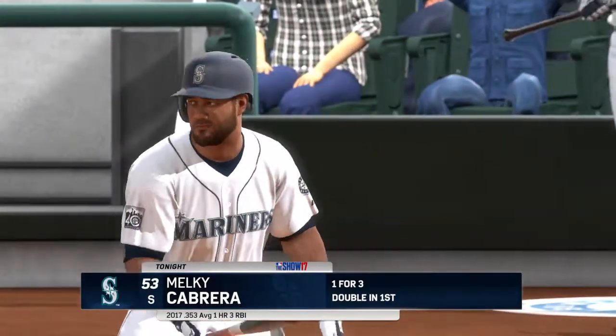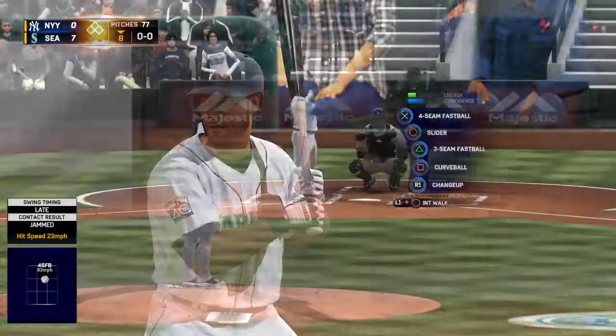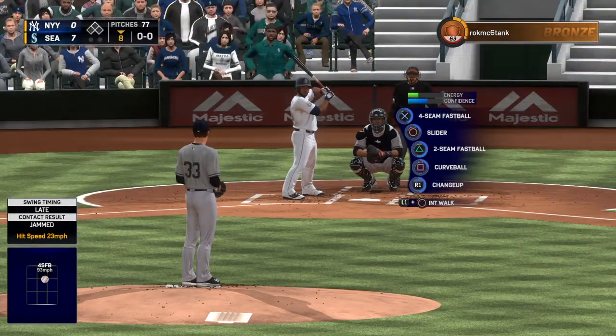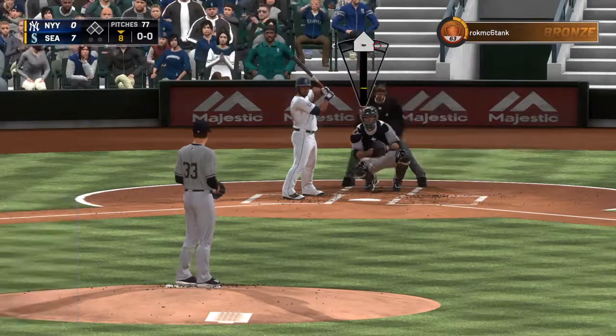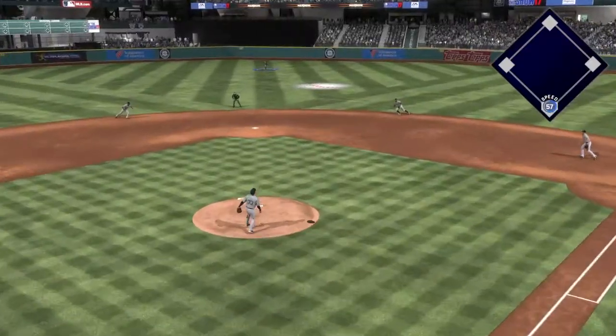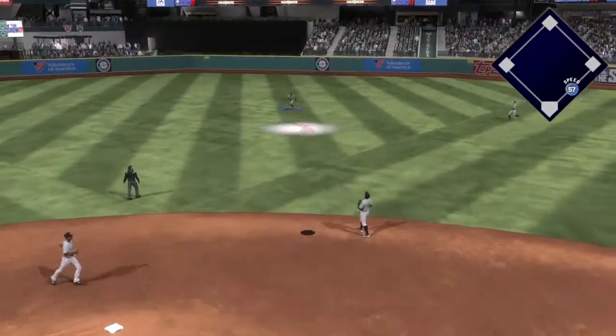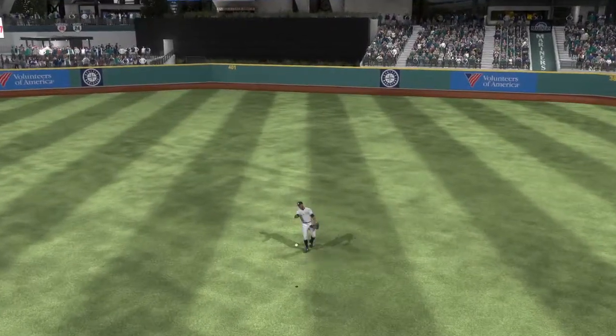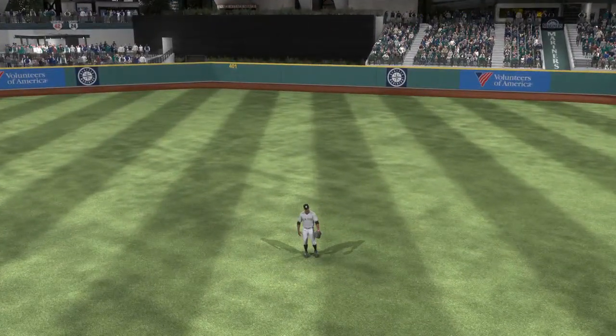Here's Melky Cabrera. He'll lead things off as they look to perhaps build on an already sizable lead. Melky Cabrera. Swing and a little blooper to center. Here comes Granderson. And that's the first out of the inning.